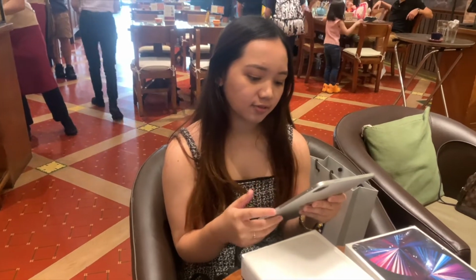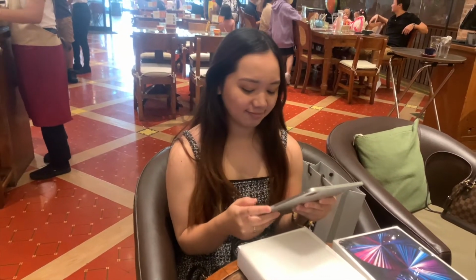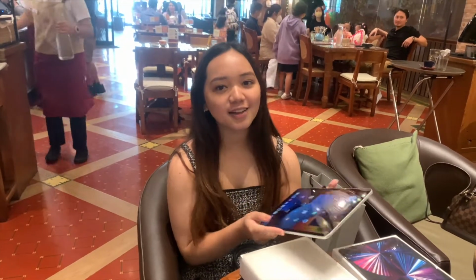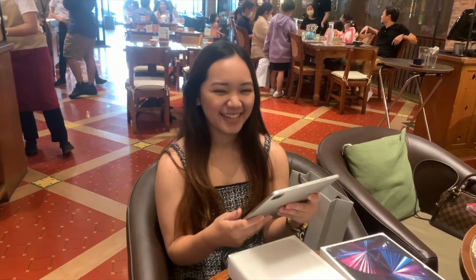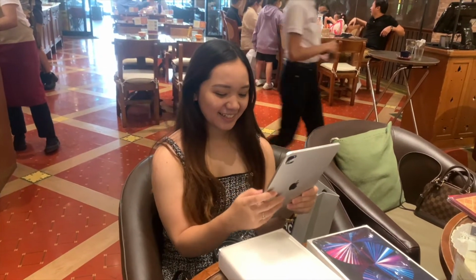Advisable ba yan sa mga student na engineering yung course? Yes. Pero maganda may Apple Pay. Magaling mambudol po itong batang to.